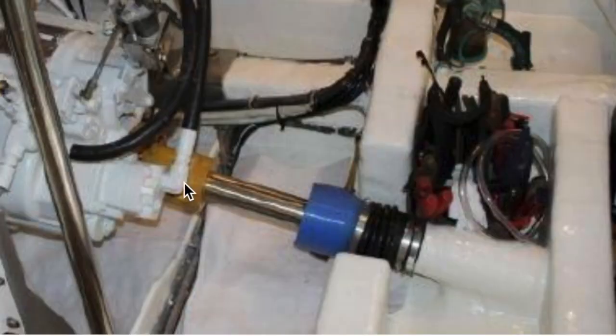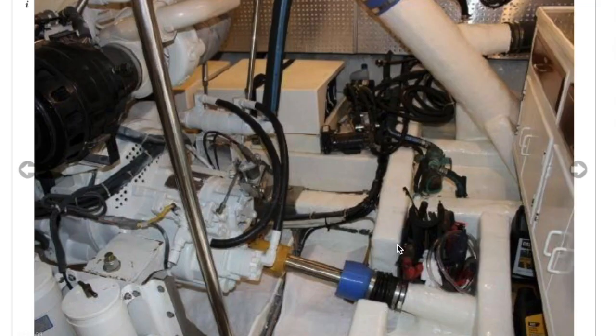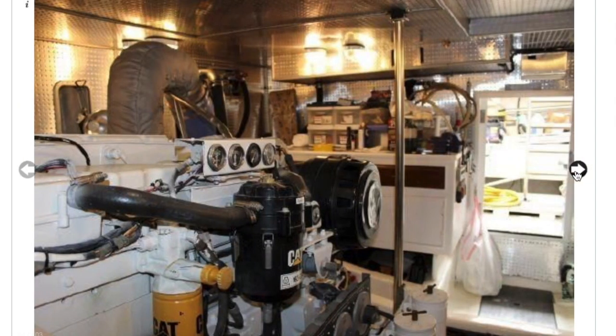Nice clean prop shaft with prop shaft seal. That's recent. Okay. I don't see any surface rust or anything in here. That looks clean. Got some cabinets. Oh, that's total stand up. If that's a countertop. Yeah. That's a nice stand up engine room. And that looks like a drawer. Like a swim platform.